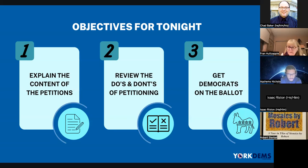The second objective is to just review the do's and don'ts. Petitioning is a very meticulous thing at times. There are definitely some things that you should not be doing, or as signers who sign your petitions, you're going to be watching for specific things as they are signing to make sure that they're signing correctly, making sure that their information is in the correct location, just a wide array of things. So we're going to talk a little bit about some of the do's and don'ts of petitioning.